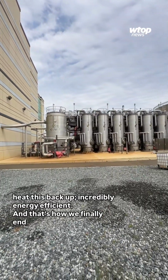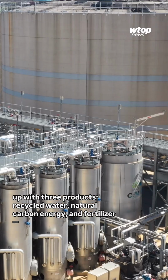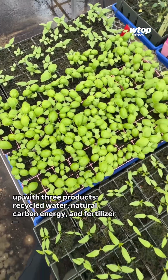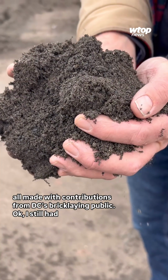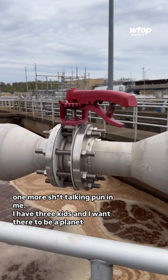Incredibly energy efficient. And that's how we finally end up with 3 products: recycled water, natural carbon energy, and fertilizer, all made with contributions from DC's bricklaying public. Okay, I still had one more shit-talking pun in me.